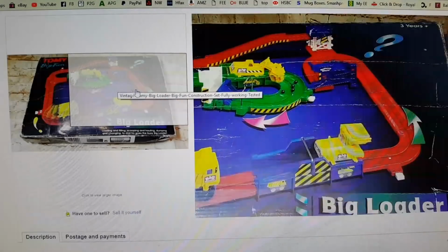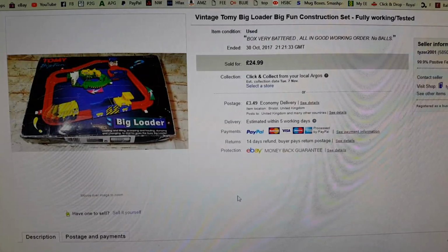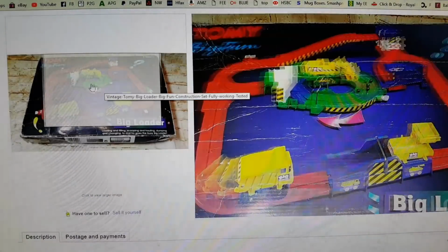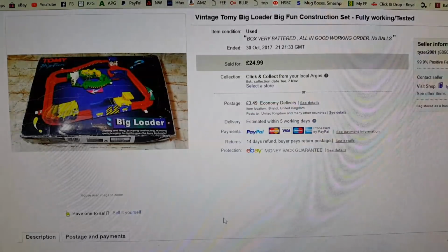There are several different boxes. This one is, I think, the early 80s box, maybe mid 80s, but there's some earlier ones. They've not really changed the design of the item, but the box has changed over the years, but they're always worth looking out for.